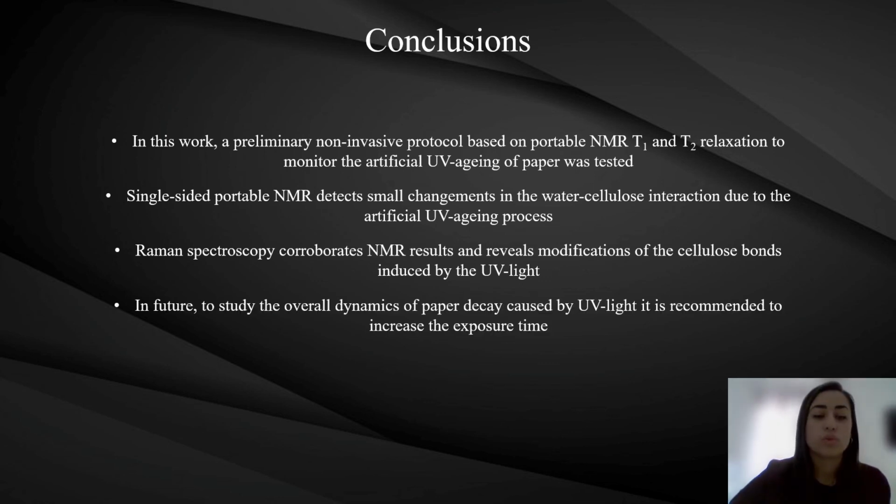In future, to study the overall dynamics of paper decay caused by the UV light exposure, it is recommended to increase the exposure time.